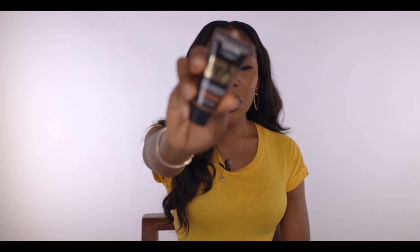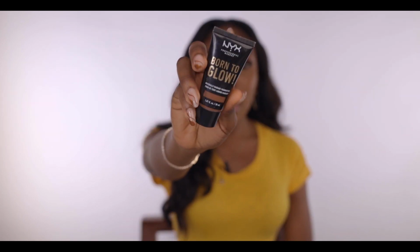The second foundation on my list is the NYX Born to Glow Naturally Radiant Foundation. This foundation made it to my Skin Like Foundations list. I absolutely love it, and if you watch that video, you would see that I was going on and on about the shade range. With this foundation, I feel like you have a bit more luxury to play around with the shades, because the shades are so close.